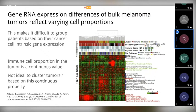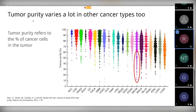And this is not just exclusive to melanoma. Almost all cancers have a lot of variation in their tumor purity. Melanoma is over here, and you can see that a subset of the patients are relatively pure, whereas a lot of patients have a lot of infiltrating or contaminating cells. And you can see this for a lot of other cancers as well.